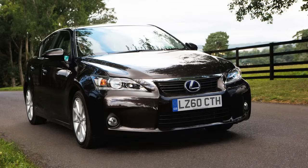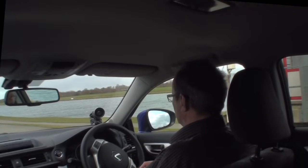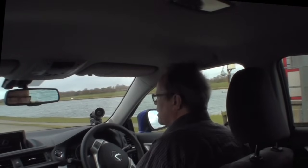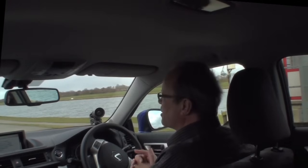Now I'm currently sitting in the very new hybrid Lexus CT200h. This is a hybrid compact car, but obviously it's a Lexus, so it's kind of quite posh. I'm just going to start it now. Press power, foot on brake. Oh, things are happening. Lots of things, lots of lights coming on. Oh, sat nav, just as well, because I haven't got a clue where I am.